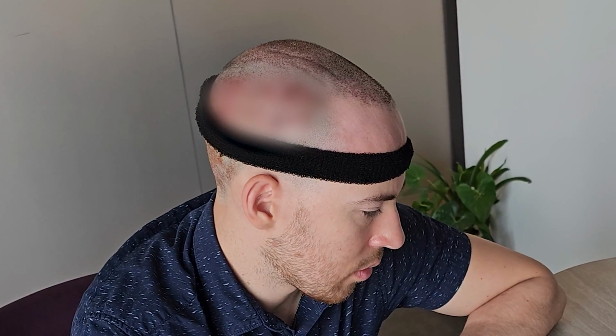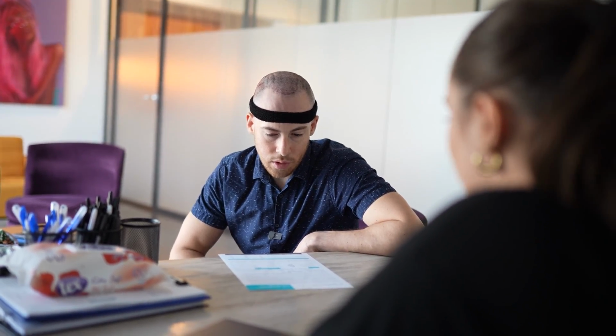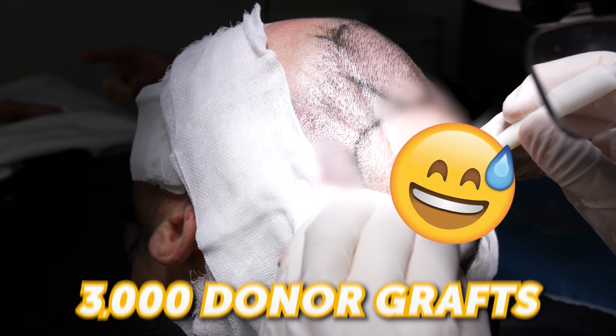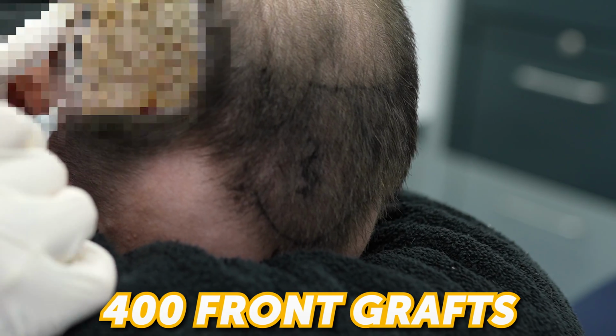As you can clearly see, my head is massive right now, and the headband helps with swelling and isn't a fashion statement. Surprisingly though, they were able to get 3,000 grafts from my donor area. They transplanted 2,600 grafts into my crown area and 400 into the frontal area. They also gifted me a bucket hat, so if I do go outside, my grafts won't cook in the sun.